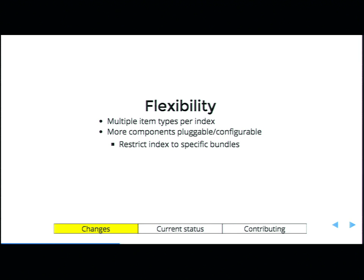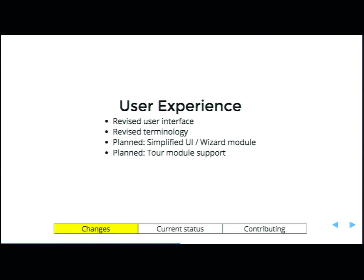Then under the hood, we've made a lot more components pluggable, so things that were previously hard-coded can now be swapped out for specific use cases, and also things that weren't previously configurable are configurable now. For example, the item types on the index can be configured more, so when you say you want an index to contain nodes, then you can right away say which content type should be indexed from the nodes. This is also something a lot of people requested in Drupal 7 and was hard to solve there. So this is now possible much more cleanly and should provide a great improvement for a lot of sites.